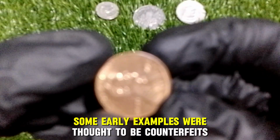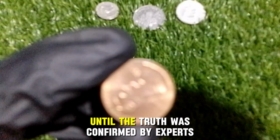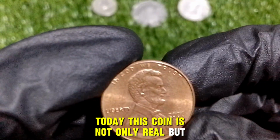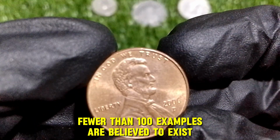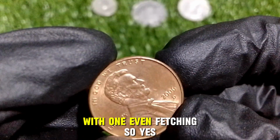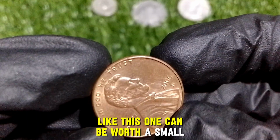Some early examples were thought to be counterfeits and were actually seized by the Secret Service, until the truth was confirmed by experts. Today, this coin is not only real, but extremely valuable. Fewer than 100 examples are believed to exist, and high-grade versions have sold for more than $35,000, with one even fetching more. So yes, even relatively recent coins like this one can be worth a small fortune.